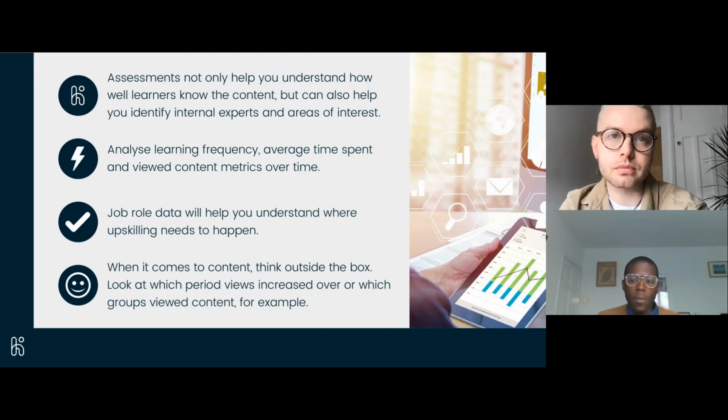Using the job role data is an effortless way to recognize which skills apply to which roles and where you can close skill gaps and increase learning as well. And then another example that we will provide is content. So go as granular as you need to.